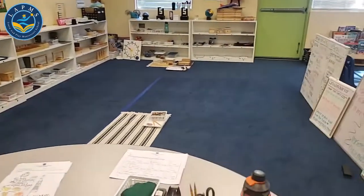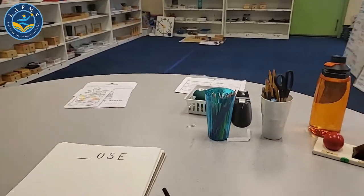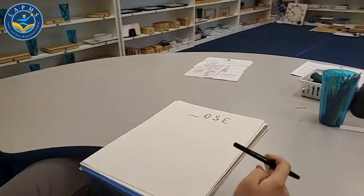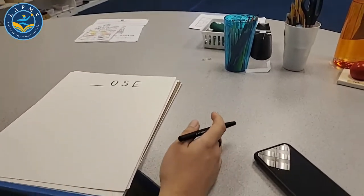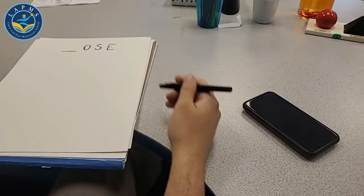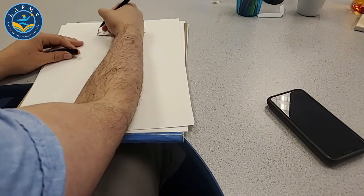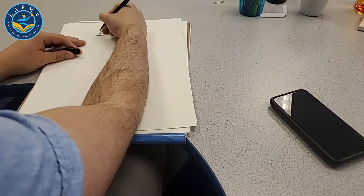Cool. So today we're going to learn how to draw a flower. And we're not going to learn how to draw any flower. Today we're going to learn how to draw a rose. Can anyone tell me what the word rose starts with? An R. That's right. Awesome. Now the rose is my favorite flower.